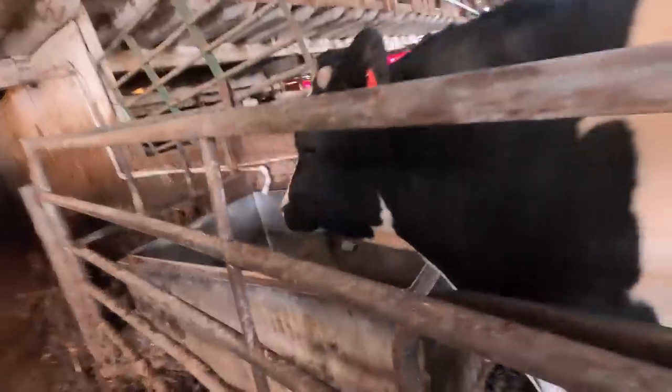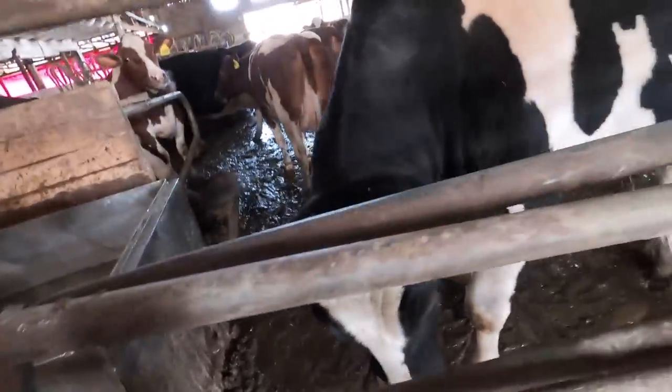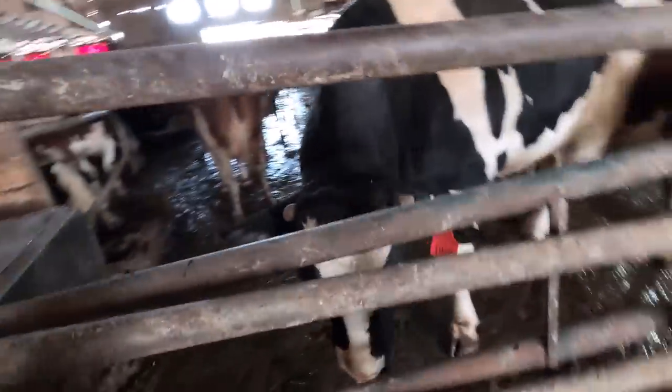And the bull here, he thinks he needs to tear the gates down, don't you? Yeah, one more load and then we'll tear him out. You can have the whole barn.